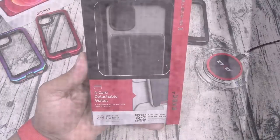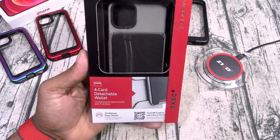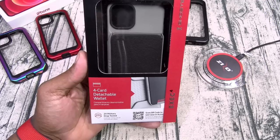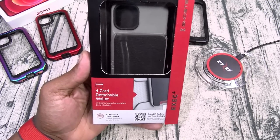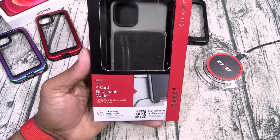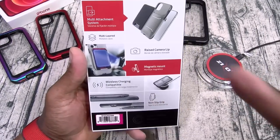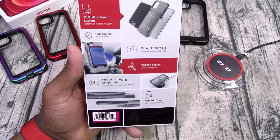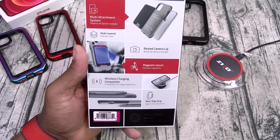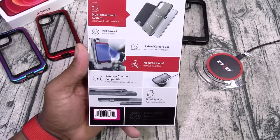Last up, we got the Exec. Now, this one is gonna run you 30 bucks. Comes in a few different colors. Now, this is one of my favorite cases because it comes with a 4-card detachable wallet, but it also has the multi-attachment system. This one is 2x military drop tested. Again, multi-attachment system, raised camera lip, you got a magnetic mount, wireless charge compatible, non-slip grip, with your limited lifetime warranty.